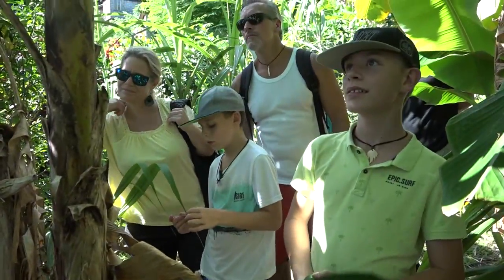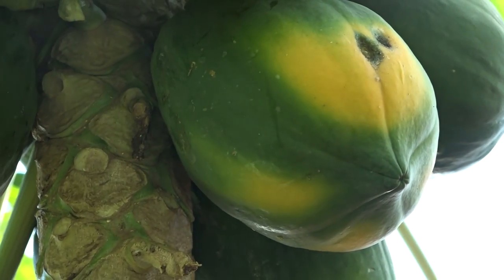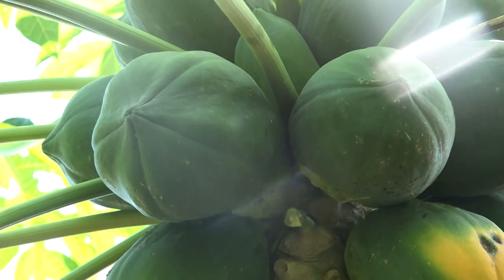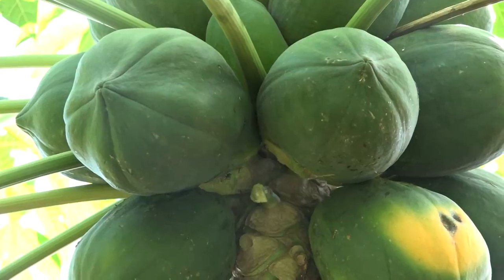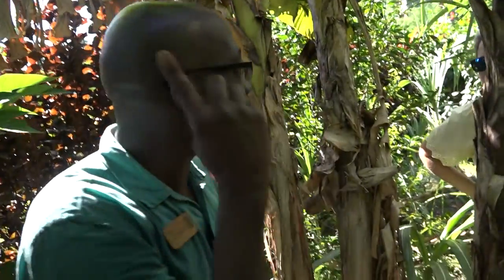Actually, in Dominica, we pick it green and we cut it up. And we make soup out of it or we serve it in salad. And it's good if you have high blood pressure. It's good to reduce your blood pressure. And so we eat it as a steamed vegetable. When we cook it, we make soups with it. Okay. So if you eat the green papaya soup, that's what this is.